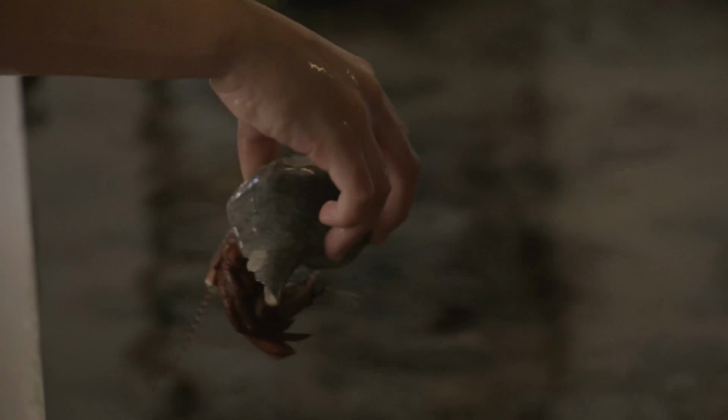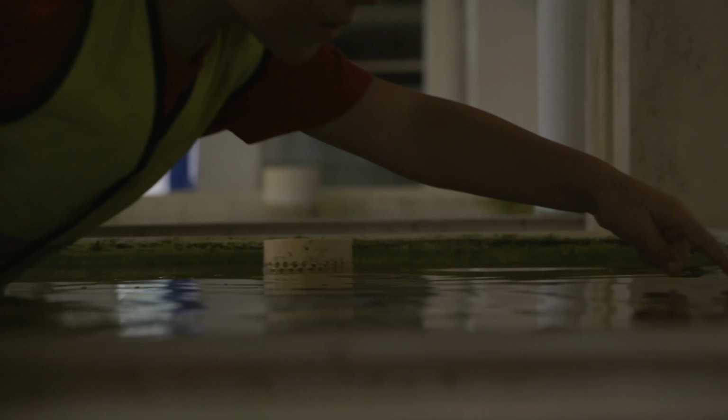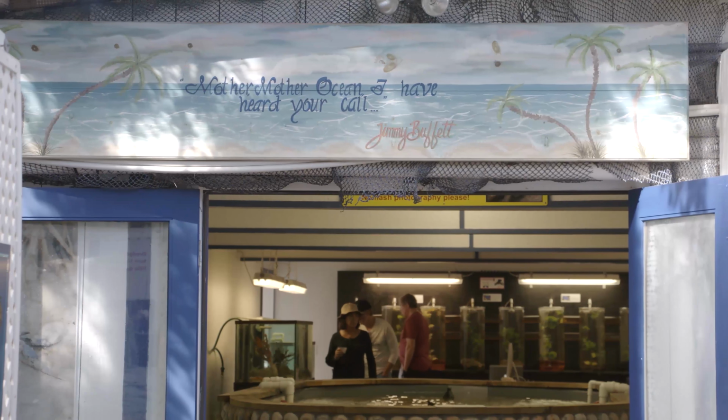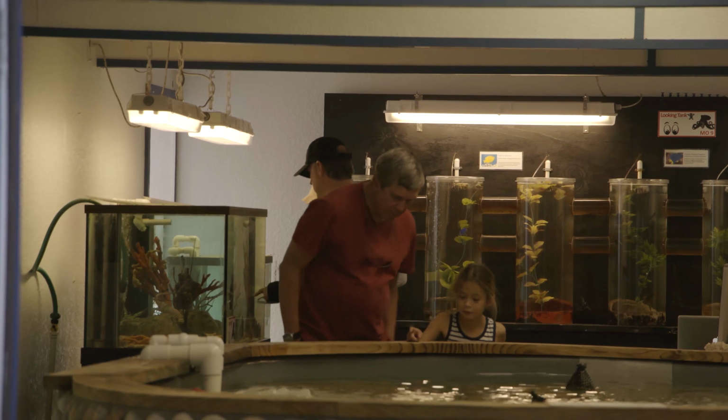When I see the joy in the faces of the children as they pick up these creatures, or the discovery that graduate students have as they're learning about sponges or other creatures and the wonders of life, I want that to stay there. This should not die with the founders. This should continue on into the future.